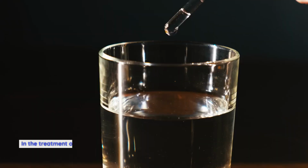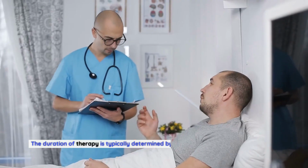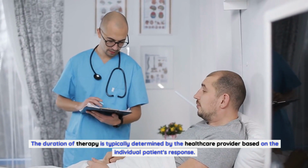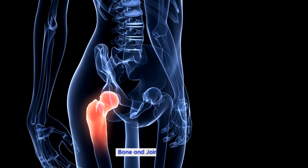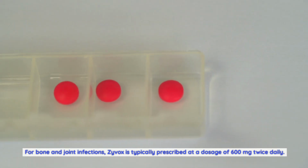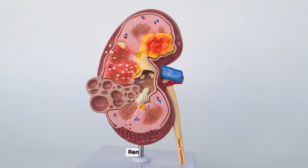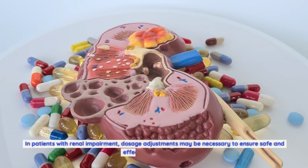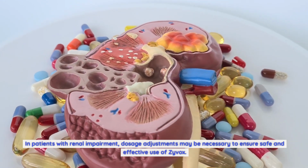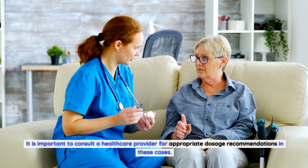Bloodstream infections. In the treatment of bloodstream infections, including catheter-related infections, Zyvox is often given at a dosage of 600 mg twice daily. The duration of therapy is typically determined by the healthcare provider based on the individual patient's response. Bone and joint infections. For bone and joint infections, Zyvox is typically prescribed at a dosage of 600 mg twice daily. The duration of therapy can range from several weeks to several months, depending on the severity and complexity of the infection. Renal impairment. In patients with renal impairment, dosage adjustments may be necessary to ensure safe and effective use of Zyvox. It is important to consult a healthcare provider for appropriate dosage recommendations in these cases.